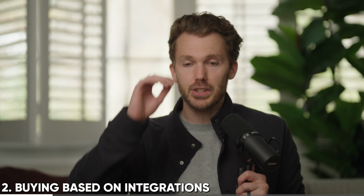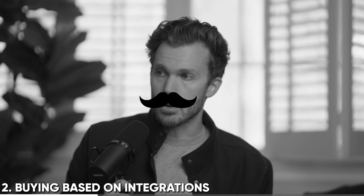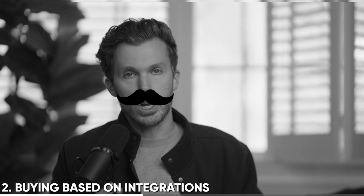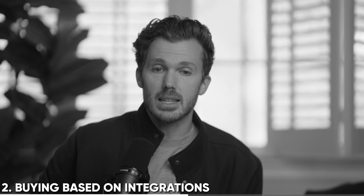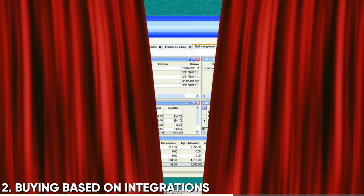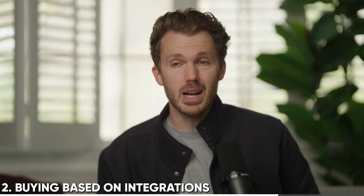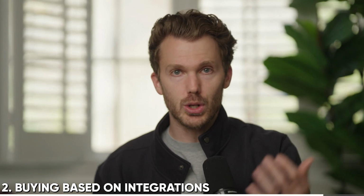Number 2, don't make the mistake of buying on integrations. The most guilty culprits here are tax software vendors who will say, well, our firm efficiency platform is the only one that integrates with your tax software. And you're like, what? That's a compelling point. I guess that means that's the only one that I can buy. Bad news though, you just pull back the curtain on that a bit, get a look at that tool. No amount of integrations is gonna make a bad tool a good tool. Don't get me wrong, integrations are great, but more important than integrations are, does that tool do the job well?